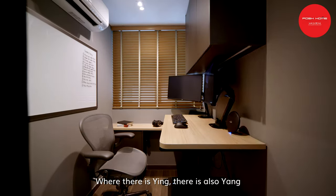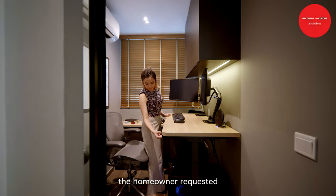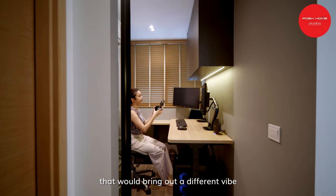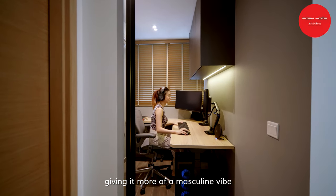Where there is yin, there is also yang. Where the entire home is light and bright, the homeowner requested to have a study room that will bring out a different vibe. It is the only room that is dark grey, giving it more of a masculine vibe.